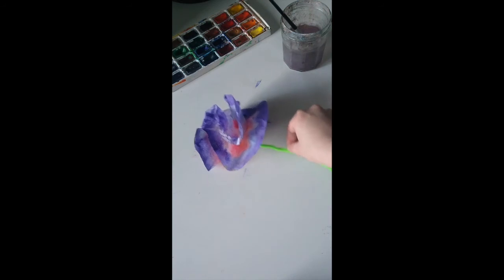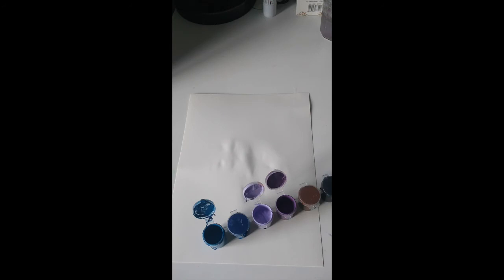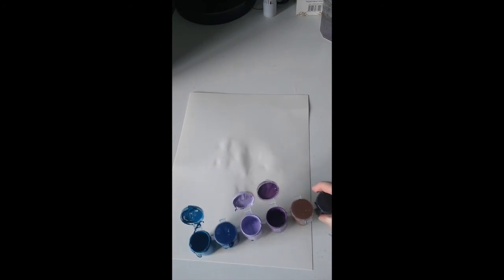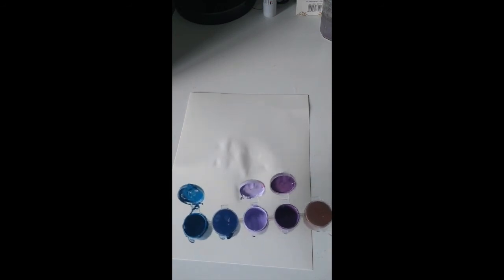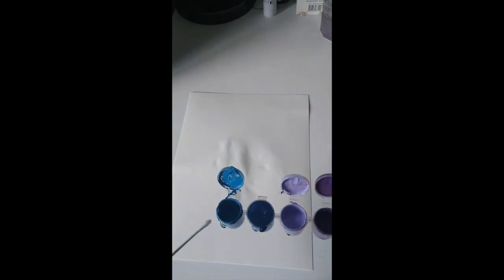And next we're going to make some lilac flowers. So let's see. Next we're going to make some lilac flowers, and for that we just need some white paper and some paint. I'm using acrylic paint. You can use watercolors or tempera paint. And I'm going to use different shades of purple, light and dark, and some blue.